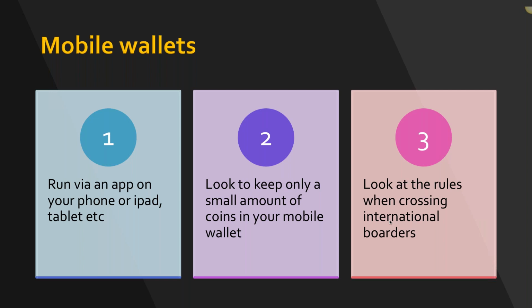But also, and the third one, guys, I think it's rather interesting. You've got to look at the rules when crossing international borders. The reason I say that is, remember when you tick your form and it says, are you taking more than $10,000 Australian, for example, outside with you?